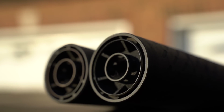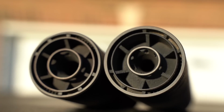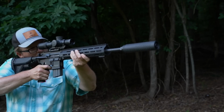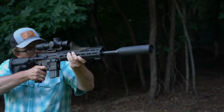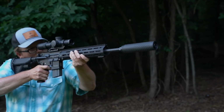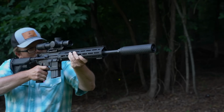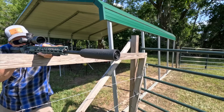These end caps are pretty impressive and not quite like anything else I've ever seen before, so obviously I wanted to put them to a test. This footage is shot right at dusk, right after sundown. My camera does a really good job of gathering light, so it appears a little bit brighter than it really is. But as you can see, you get the slightest amount of flash on the first round, but after that, absolutely nothing. In my opinion, this end cap is doing a very good job of mitigating flash.